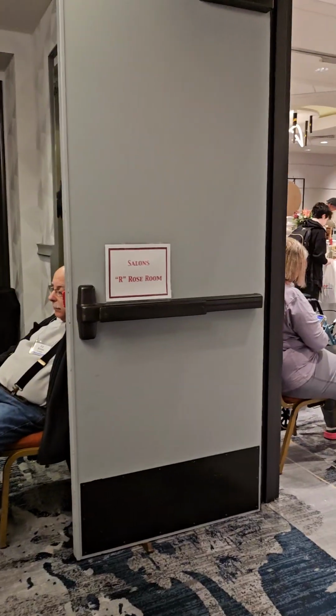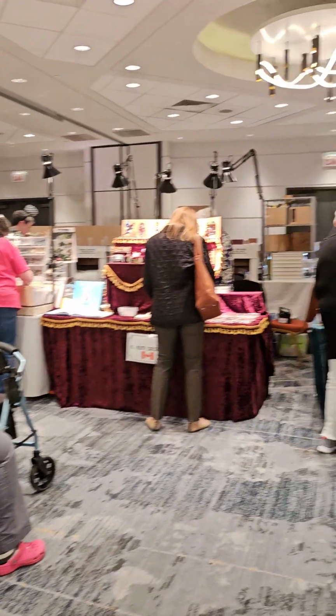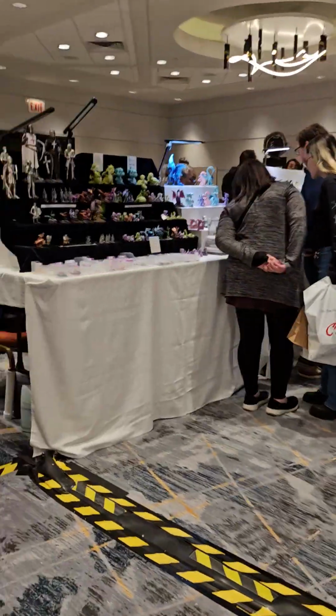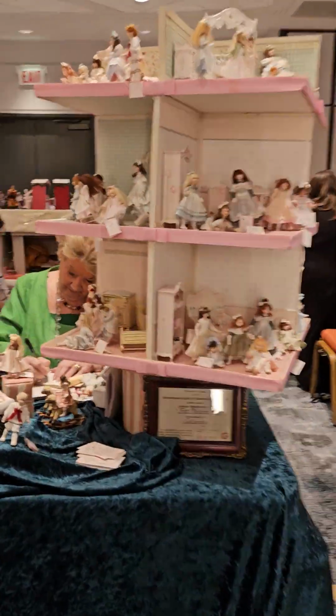Here I am going to the Rose Room of the Tom Bishop Chicago Miniature International Show. It's here for 3 days, and this is the last ballroom. And this is Pat Melvin, her booth.